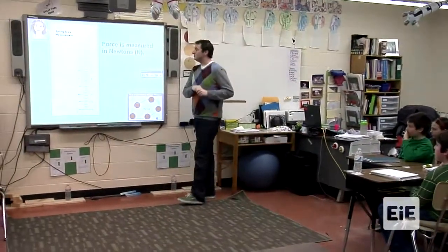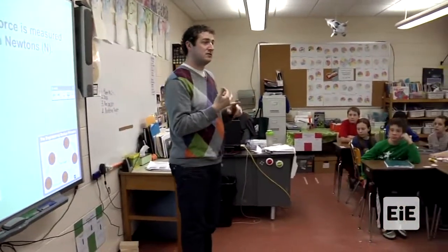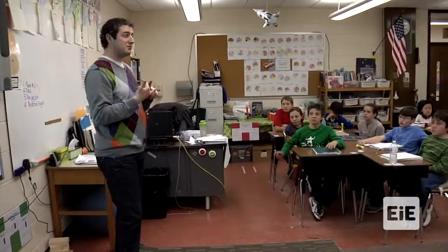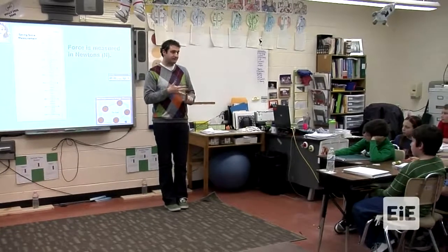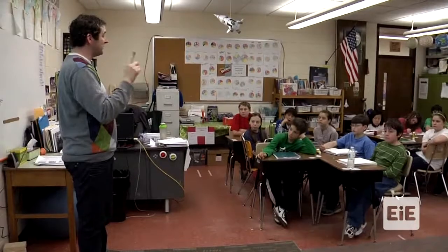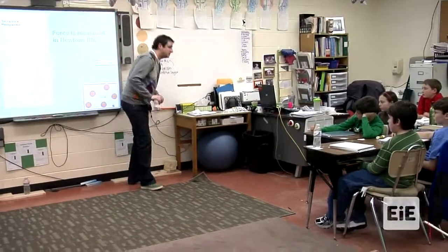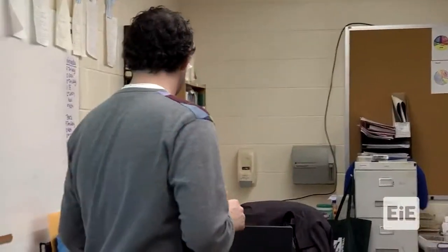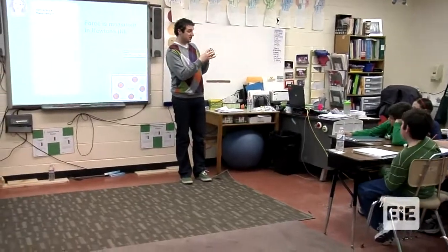So you are going to be measuring the force today to lift a load using a simple machine. The simple machines we're going to use are an incline plane, a wheel and axle, a lever, and a pulley. And we're going to use a single pulley and a double pulley. You'll be lifting your loads, which are these. You'll be using a spring scale, which basically means it's a scale that measures things with a spring in it, to lift your load and to measure the force.